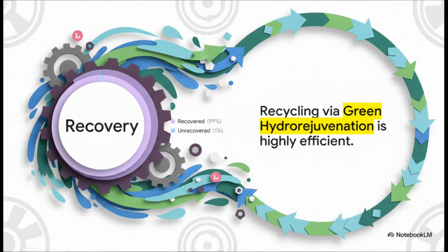And that brings us to the really gritty reality of urban mining. We aren't just digging lithium out of the ground anymore. Through a process called green hydrorejuvenation, recycling facilities can take shredded, highly toxic black mass from dead batteries and, in under 12 hours, chemically recover 99% pure precursor materials. 99%. It's an aggressive, highly efficient closed loop that feeds right back into the manufacturing cycle.